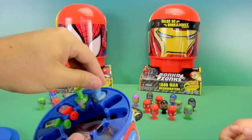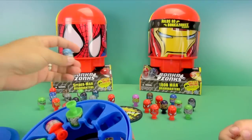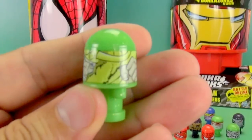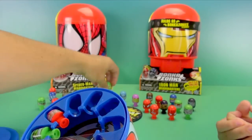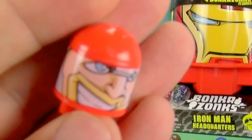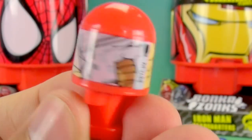Alright, this is going to be a good one. Of course, we've got Captain. And we've got Loki. Loki. Loki is loco. And we've got Thor. And it's Thor with a mustache and beard. It's always fun. And there's his hammer.